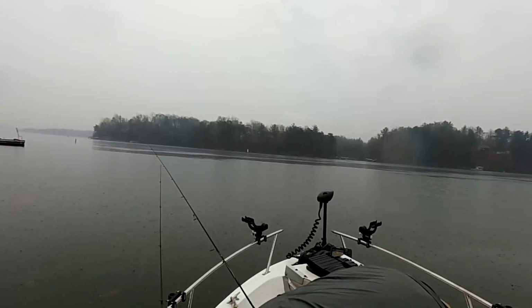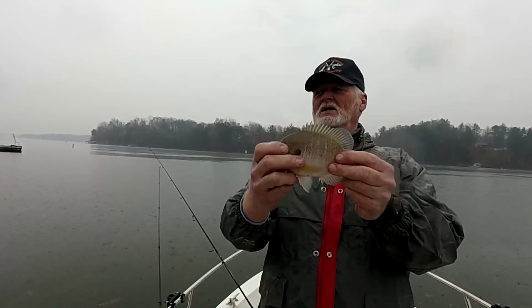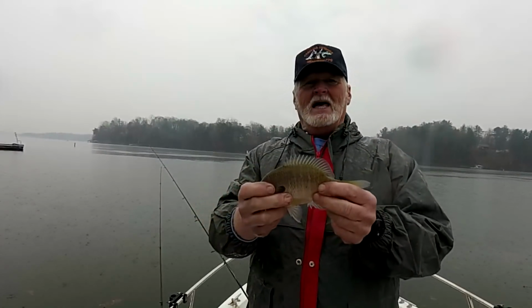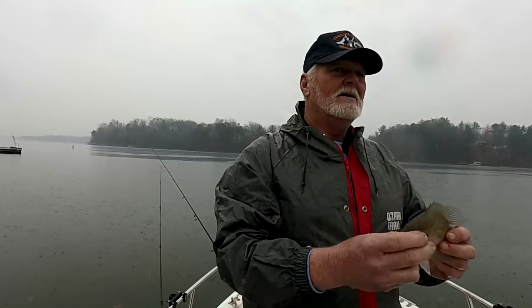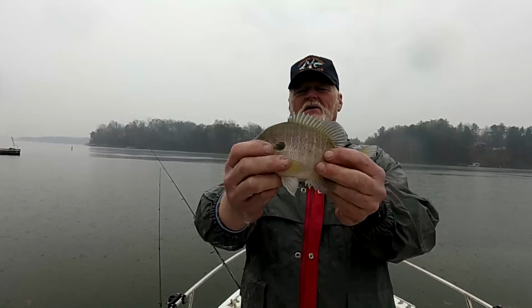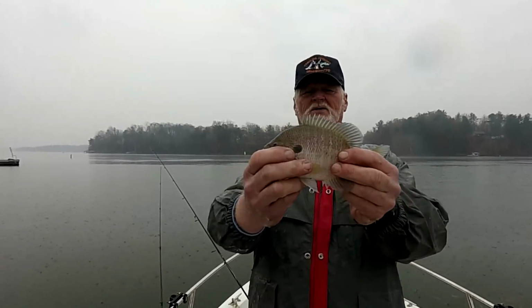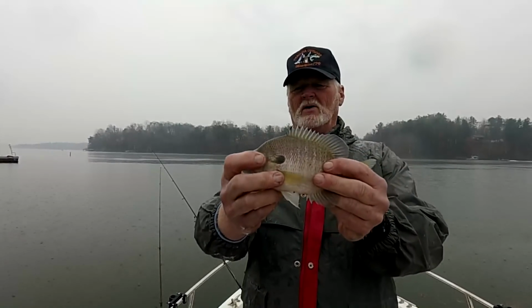Come on. I mean, that's a pan-sized brim, but I mean, you know, 20 feet of water. On minnows. On minnows. And look at that. You notice how the brim in the winter, they get kind of a nice violet or purple hue to the side of their body. Real pretty looking fish.